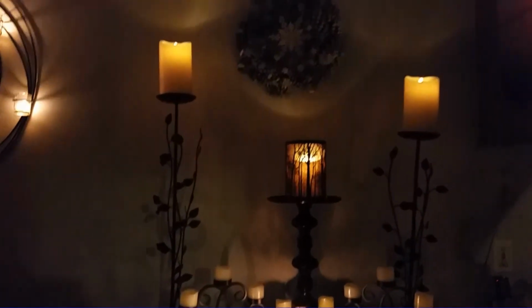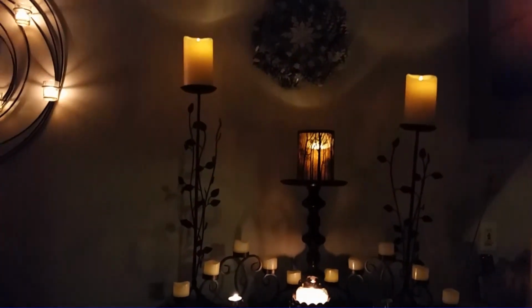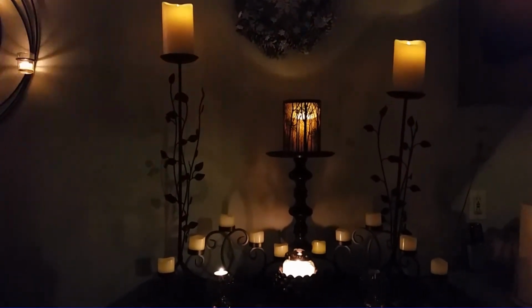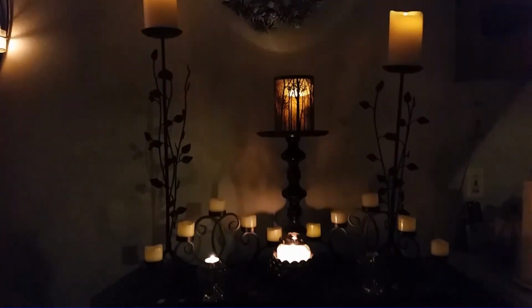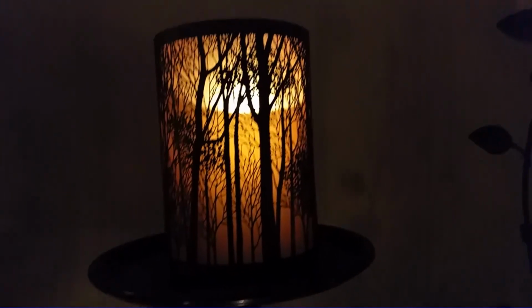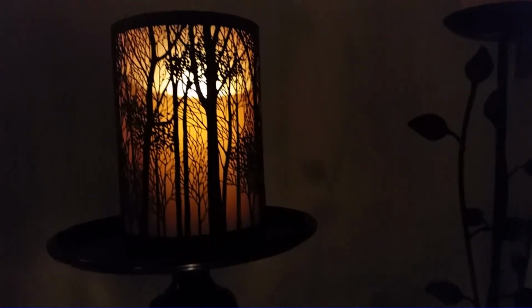Okay, then over here, I have basically Luminara candles on the tall pillar holders. I talked about these pillar holders in another video. The ones with the leaf, I got from my brother. They were a Christmas present. I just think they're really beautiful. And this is the Northwood Pine holder. And I have the elusive Twilight Silhouette jar holder with a Luminara candle in there.